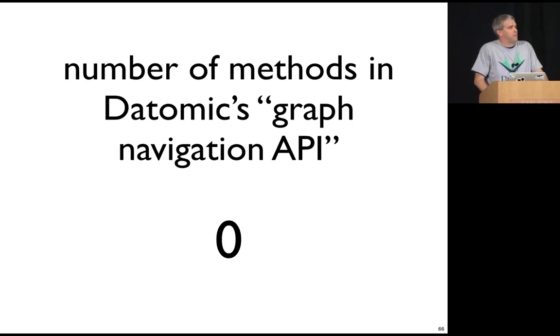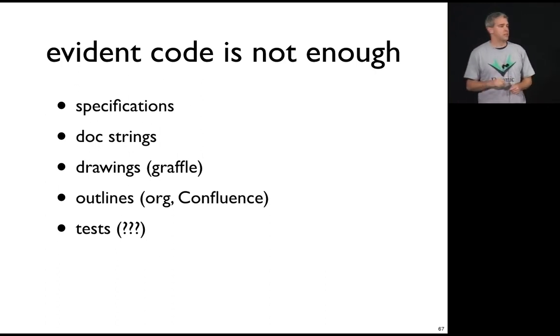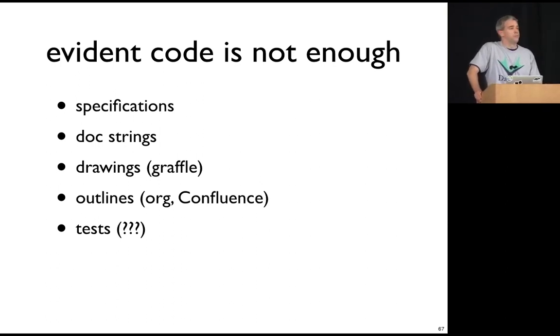Now I'm going to talk about some other stuff. Enough about evident code. Evident code is not really enough to understand a substantial application. And so there's a ton of other stuff that we used while building Datomic. One thing that we used that was really refreshing is specifications. So some major components of the system actually have prose specifications before they have anything else. And obviously that's a careful upfront design kind of thing. So I know it's out of fashion, but it's still kind of useful, it turns out. We have doc strings. We make heavy use of pictures.